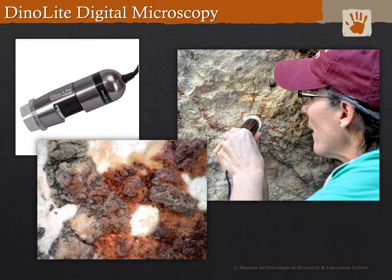Advances in technology have revolutionized the way we study rock art. Shumla founder and researcher Dr. Carolyn Boyd is using a Dino-Lite, which is a digital microscope, to look at superimposition of pigment colors in the field. Here you can clearly see that the red is painted over the black paint. And so this kind of research is especially important for studying the red linear pictographs.